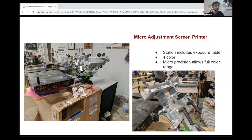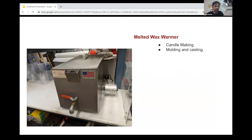This is our screen printing machine, an upgraded one that has what are called micro adjustments. That's all these knobs you see to the side. This allows you to get very precise registration and allows you to do different color processes where you're actually getting the in-between colors by overlaying, sort of like comic books have the little dots.